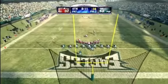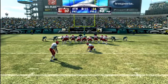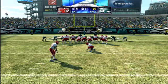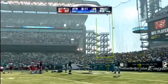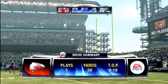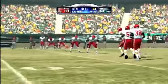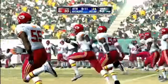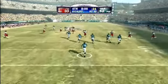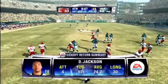Lining up for the point after. Here's the kick. Up and good. And now we'll take a quick look at the drive summary. Booming kick. From his own goal line. Runs over tacklers. He's tackled at the 26-yard line.